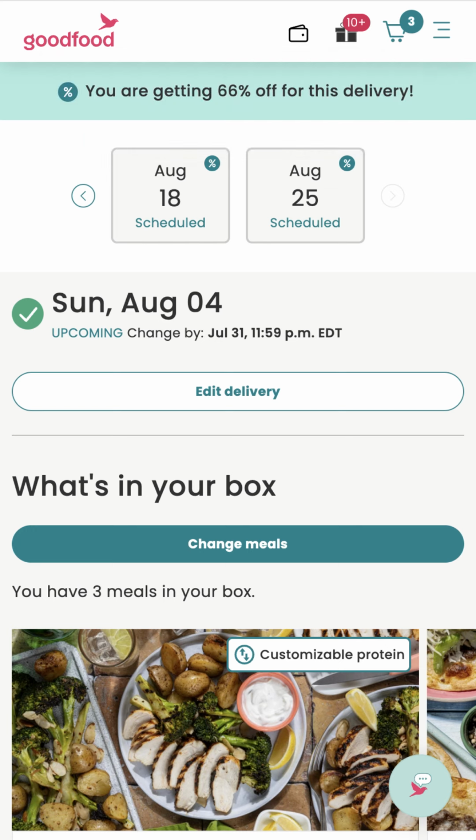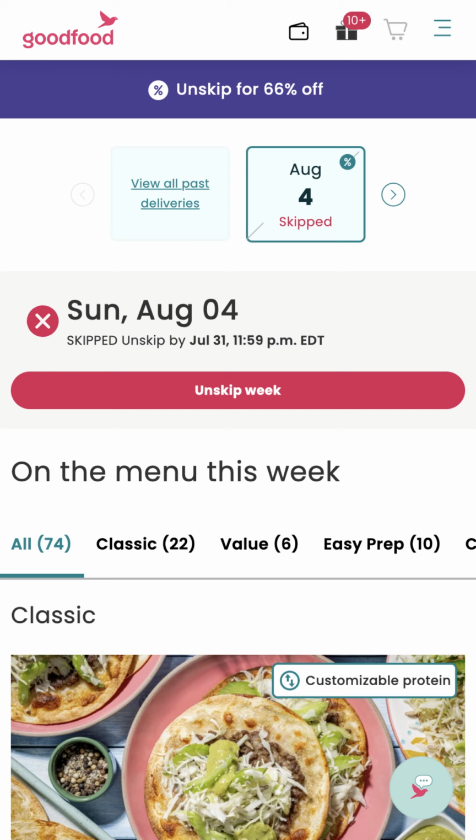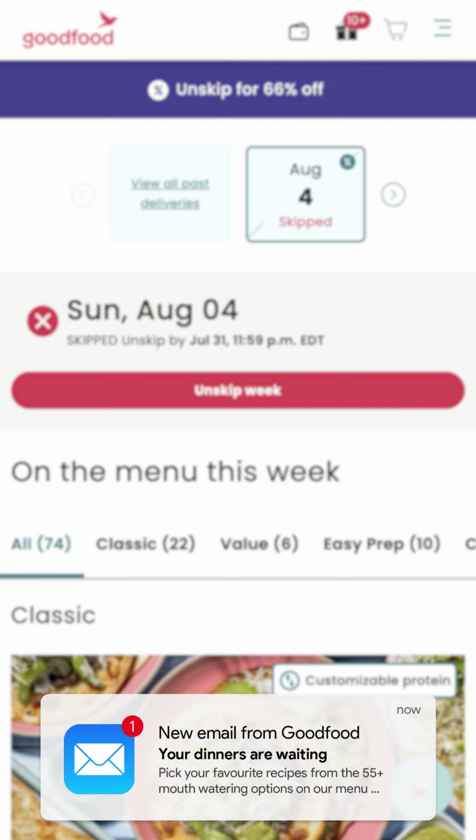It's important to make your selections before your order date. Found right here. Prefer to skip a week? Select Edit Delivery and then Skip Week. Don't worry, we'll send you an email reminder.